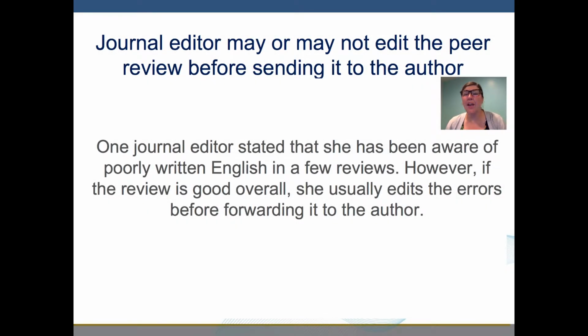Journal editor may or may not edit the peer review before sending it to the author. One journal editor stated that she has been aware of poorly written English in a few reviews. However, if the review is good overall, she usually edits the errors before forwarding it to the author. Many journals would simply not have the time or resources to edit the English of peer reviewers, and it would also slow down the peer review process.